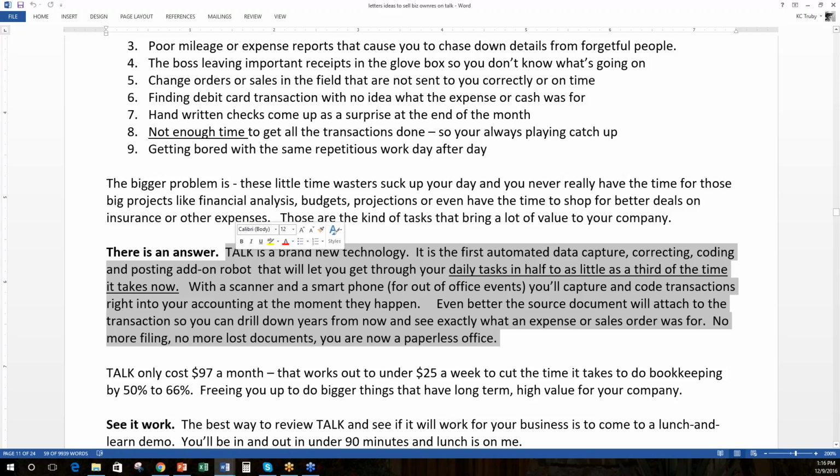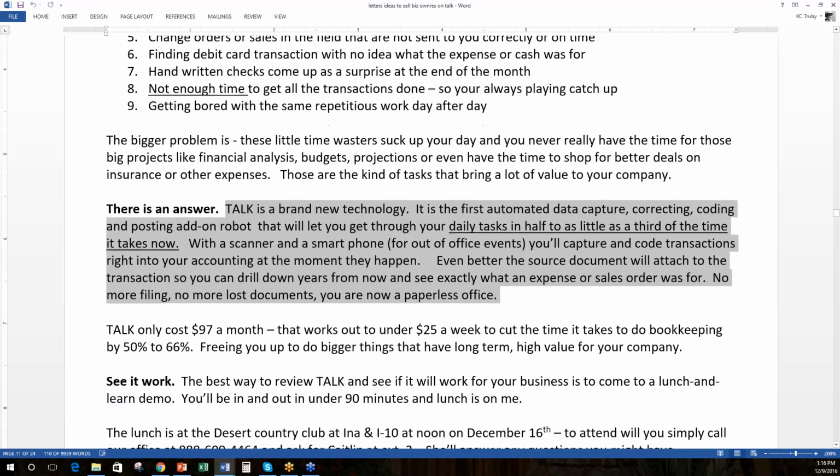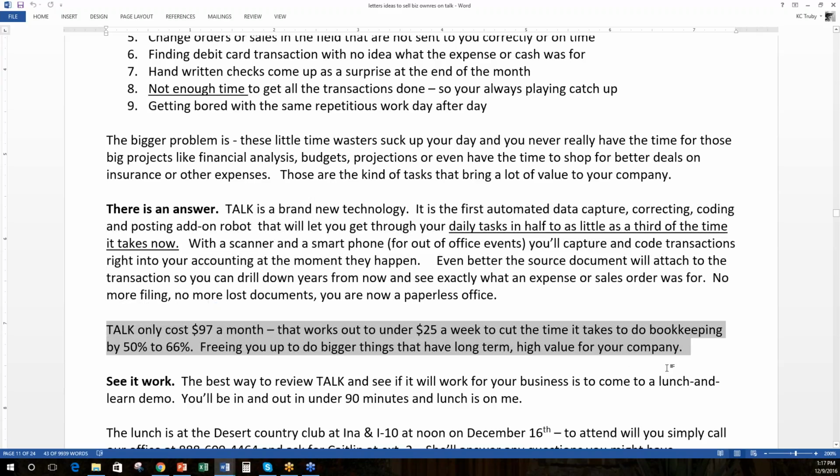So here I've got this really new technology. I'd love to show it to you. The only way to see it is to come to a lunch. But here's the kicker sentence. It's $97 a month. And that works out to $25 a week, and that'll cut the time it takes to do bookkeeping by 50% to 1/3. And I kind of dialed this back because I know from personal experience this is going to wipe out 80% of the bookkeeping work. But every time I tell somebody 80%, it's such an implausible number, they don't believe me. So I've had to dial it back a little bit and just say, hey, this is going to take out half the work. It's $25 a week.